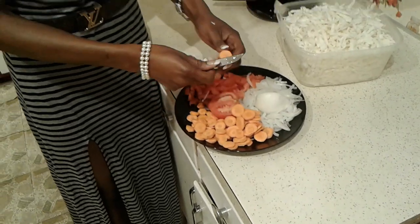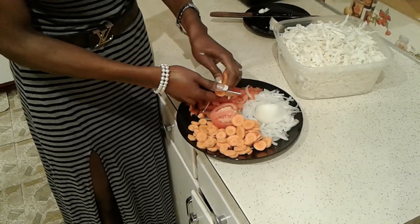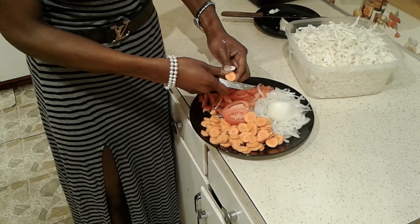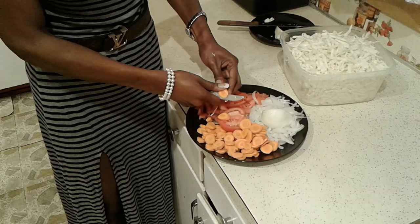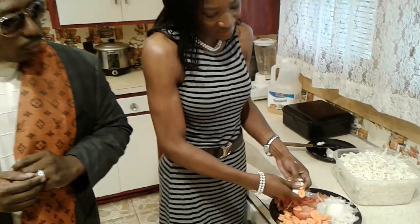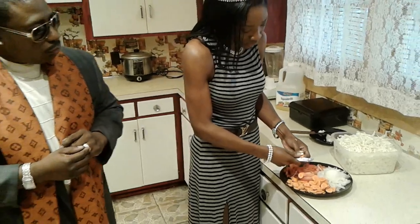My carrot, I cut them in like this, in a round circle. Cut them small, so when you steam it, you want to make sure it's chewable to eat. But remember, you're supposed to always remove the skin from the cabbage, I mean the carrot, excuse me.